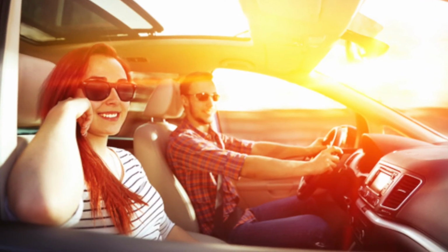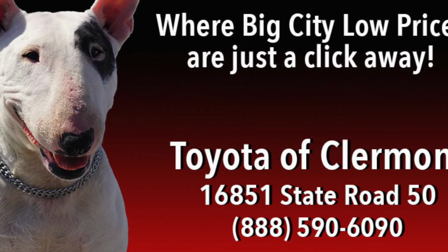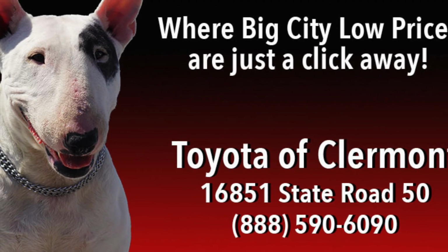It's hard to keep your car in perfect condition during the summer, but by implementing these tips and tricks, your car is sure to be sparkling come wintertime.